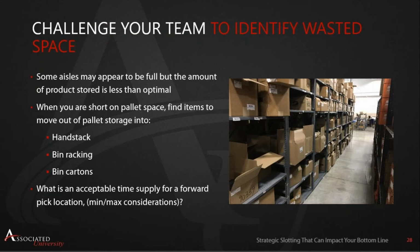Challenge your team to identify wasted space. Some aisles may appear to be full, but the amount of product stored may be less than optimal. Make notes and ask your team about the items and areas in question. When you're short on pallet space, find items to move out of pallet storage into hand stack, bin racking, or bin cartons. Determine what is an acceptable time supply for a forward pick location. Do you have mins or maxes assigned to those specific products? Do you have product in the right place based on that measurement? And challenge your team to identify wasted space. Wasted space can be a sign that your product is not ideally suited for the media type.